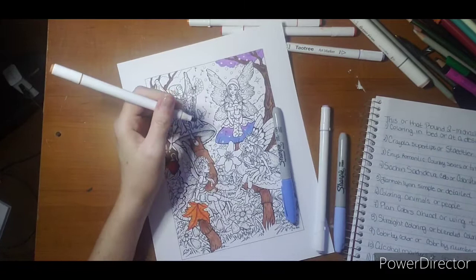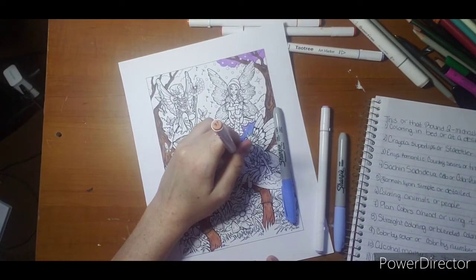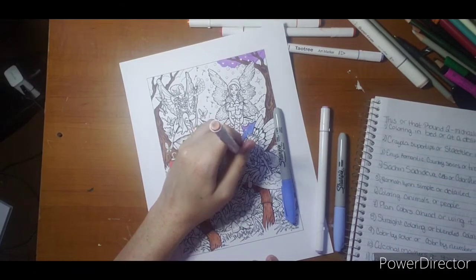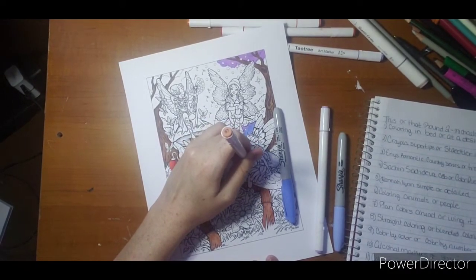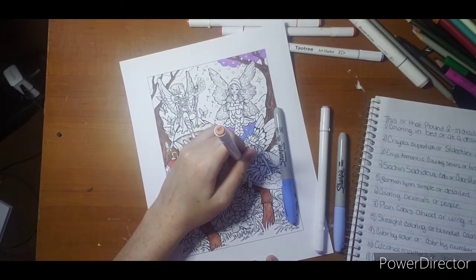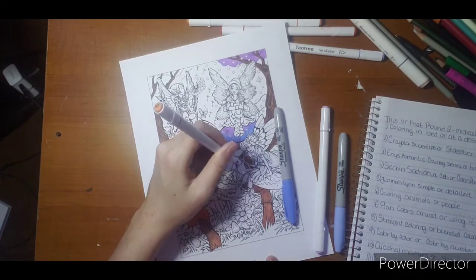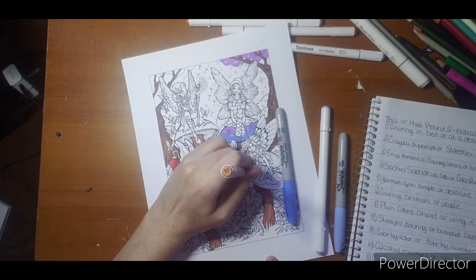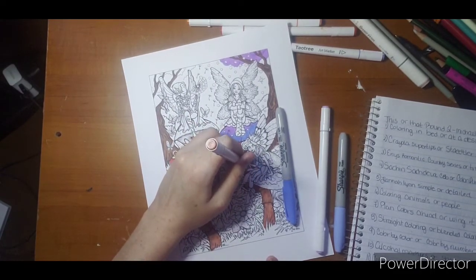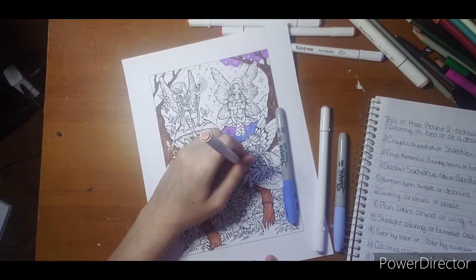Next is alcohol markers or Sharpie markers. And I was sort of under the impression when I started coloring that they were the same thing. I thought permanent and alcohol were the same. I am an alcohol marker girl just because I know 90% of my markers are alcohol for sure. I do have a vast collection of Sharpies, and I do love that they're coming out with all these new colors, but for the purpose of the question, I'll say alcohol.